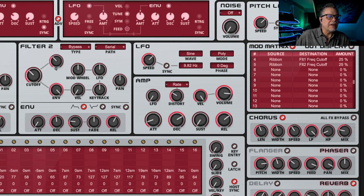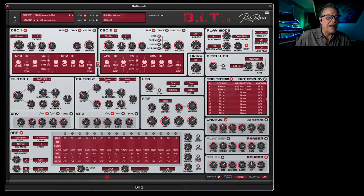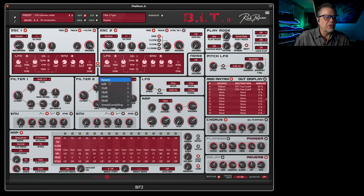So the layout is two oscillators. Second oscillator has a sub-oscillator, which is really cool. Two separate filters. You've got routing to send things into split oscillator mode, which means oscillator one gets filter one, oscillator two gets filter two. There's all sorts of types from 6 dB to 36 dB. There's ring and all sorts of stuff.